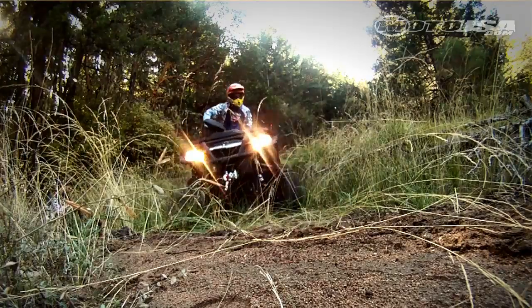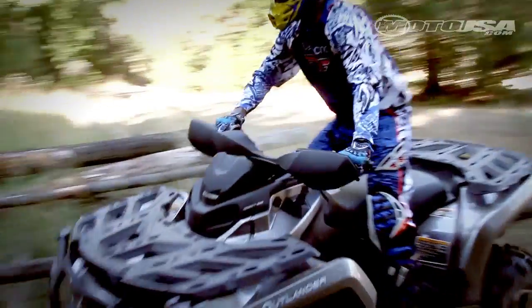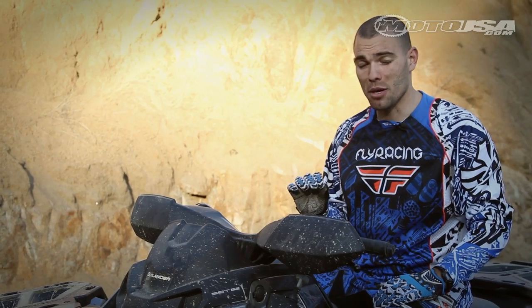The XT model comes with a little bit extra features. First off, it comes with some handguards. This is a one-piece handguard that wraps all the way across the handlebars. It comes with adjustable power steering. This is a 3-level setting. It's called dynamic power steering.